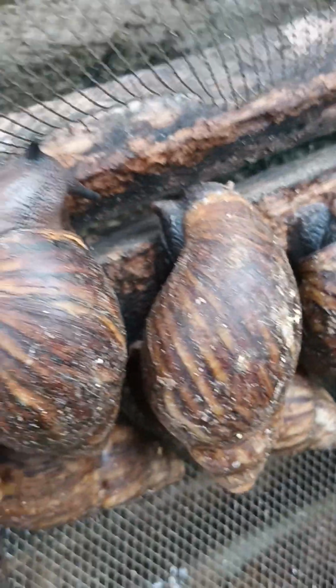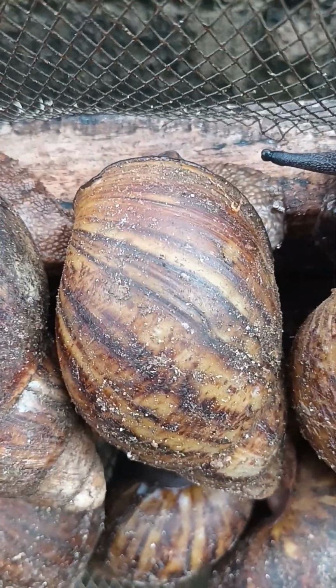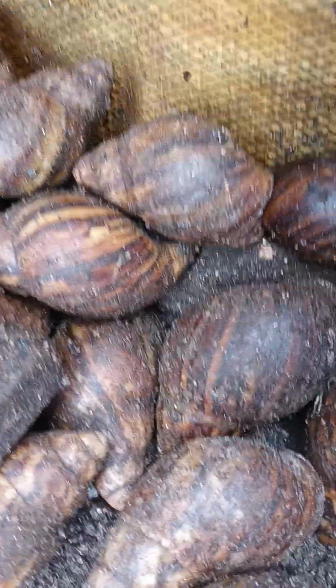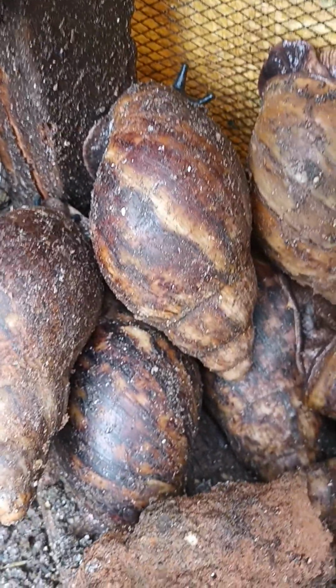And this is in my compound. It doesn't require a special land. It doesn't require me having one big farm. That's why we tell you snail farming is the way to go in livestock farming. You can make it big in snail farming.